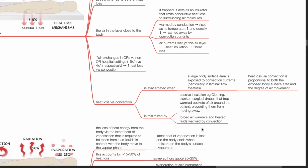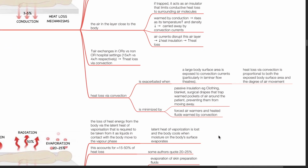Heat loss via convection is exacerbated when a large body surface area is exposed to convection currents, particularly in laminar flow theatres. Heat loss via convection is proportional to both the exposed body surface area and the degree of air movement. Heat loss via convection is minimized by passive insulation such as clothing, blankets, and surgical drapes that trap warm pockets of air around the patient, preventing them from moving away. Forced air warmers also minimize heat loss via convection.